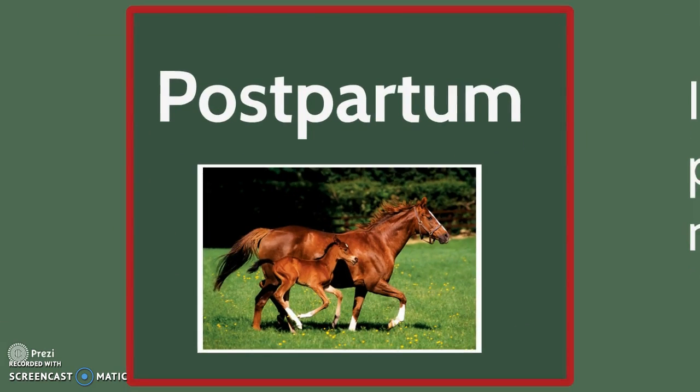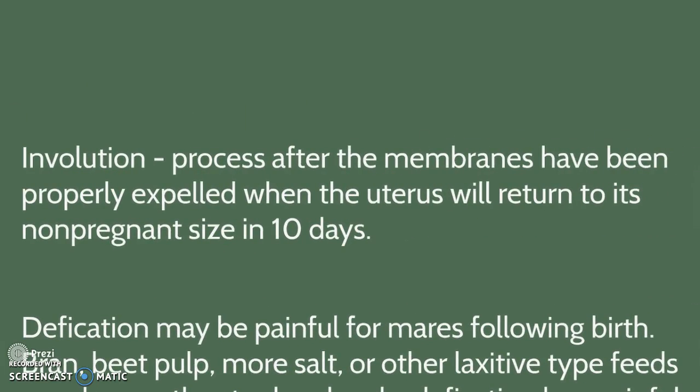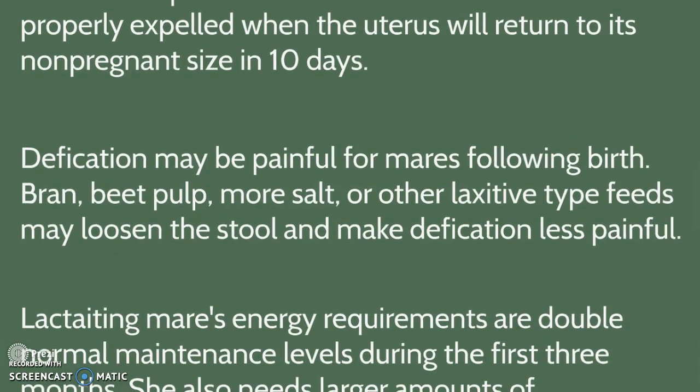Postpartum. Involution is the process after the membranes have been properly expelled, when the uterus will return to its non-pregnant size in 10 days. So obviously, postpartum means after birth. Defecation may be painful for mares following birth. Bran, beet pulp, more salt, or other laxative type feeds may loosen the stool and make defecation less painful.